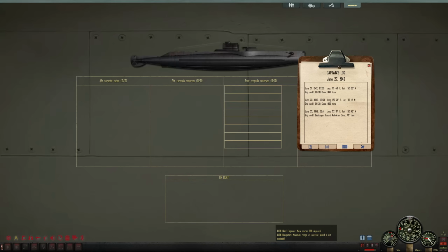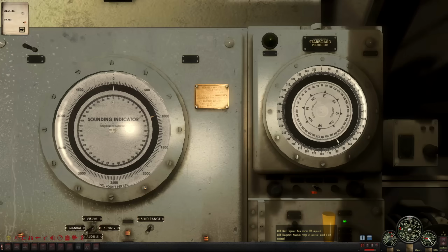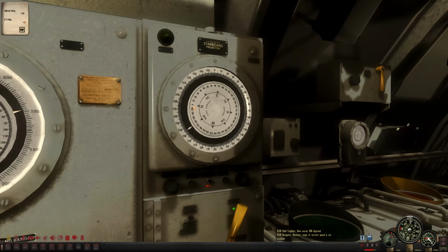We have 4 fish left. All are in the tubes, as can be seen there. Looks like that Betty is not going to drop anything. Let's do a quick hydrophone check. Make sure nothing's out there. That, of course, at 180 was our own engines.